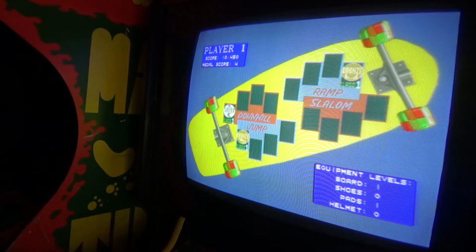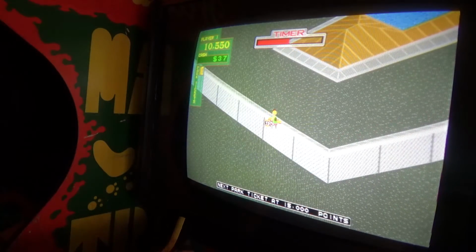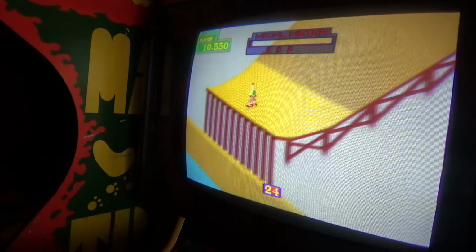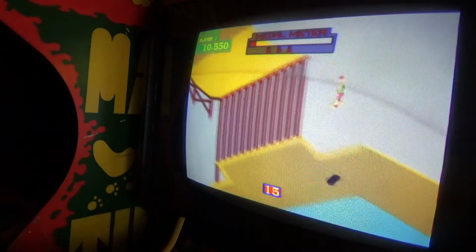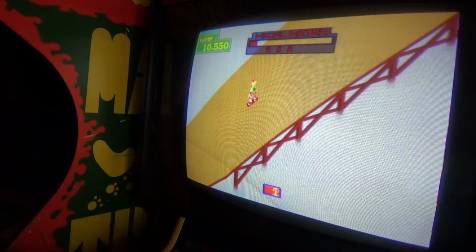The controls are so hard to get used to on this game. Alright, so now we're on the next level here. Alright, here we go. Class 4 jump park. There we go. That's cool. Alright, come on. You guys can see the gameplay skills I have here on this.